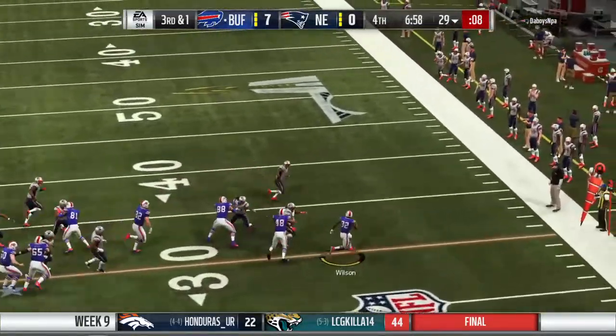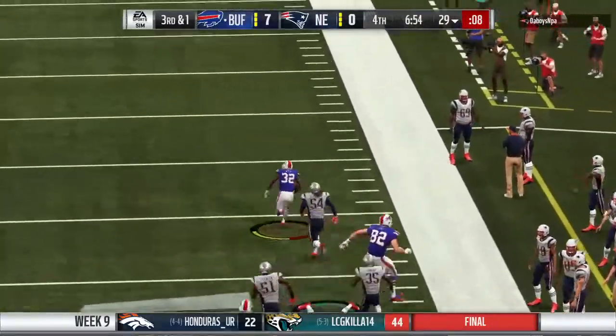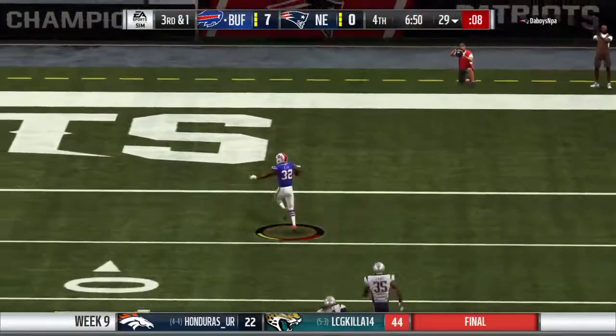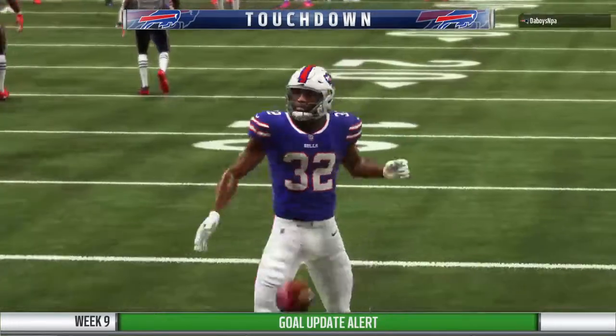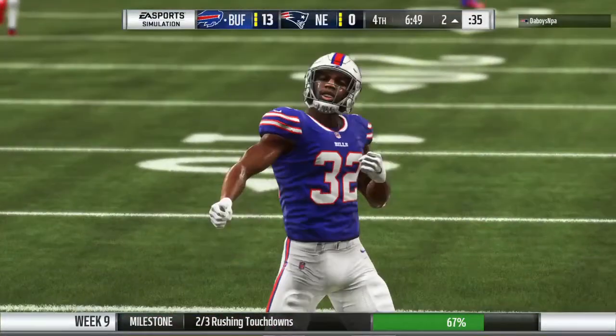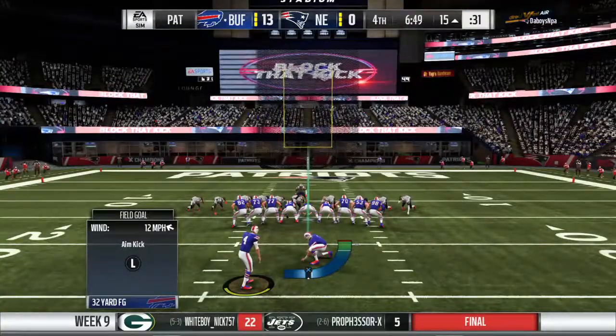Over! Now they'll run it on the toss. And he spins past him and into space. It's a foot race. Past the 20. 10, and all the way home for a Bills touchdown. A big play there. His first touchdown on the year. And the Bills will extend their lead.